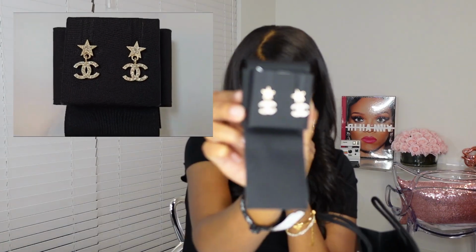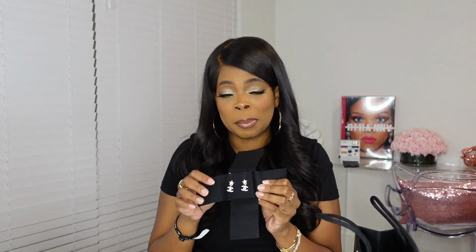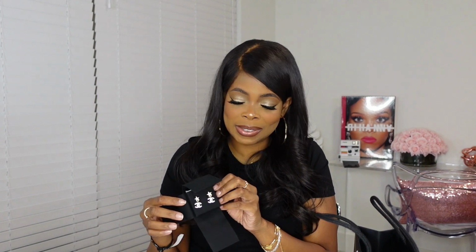Take off the beautiful flower. It's a pair of earrings again. And this is from their 23A collection. Let me show it to you guys. As you can see, they dangle a little bit, and it's just the CC logo and then the star at the top, and the little CCs hang from the star. So I thought these were really cute and something that I could wear on an everyday basis. It wouldn't have to be just for a special occasion. So that's why I really went for these. I like being able to find jewelry that I can wear every day.